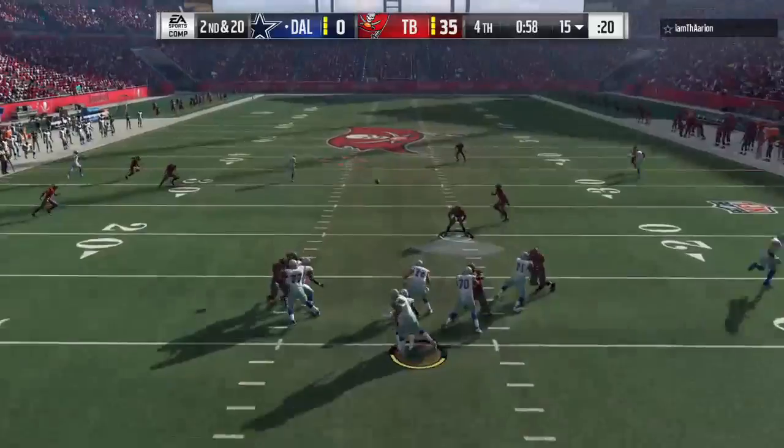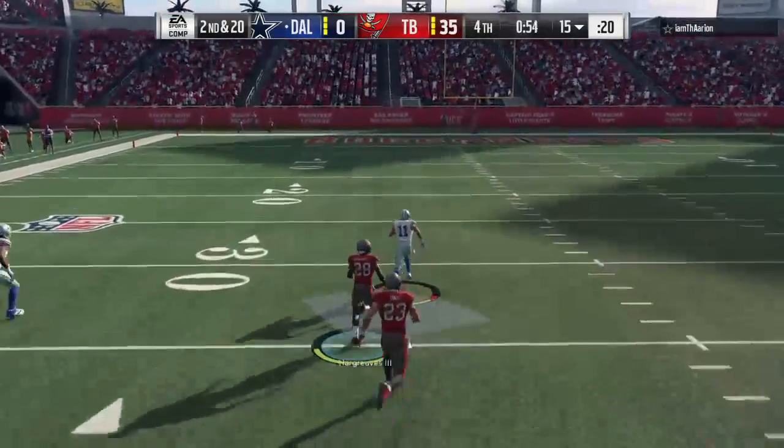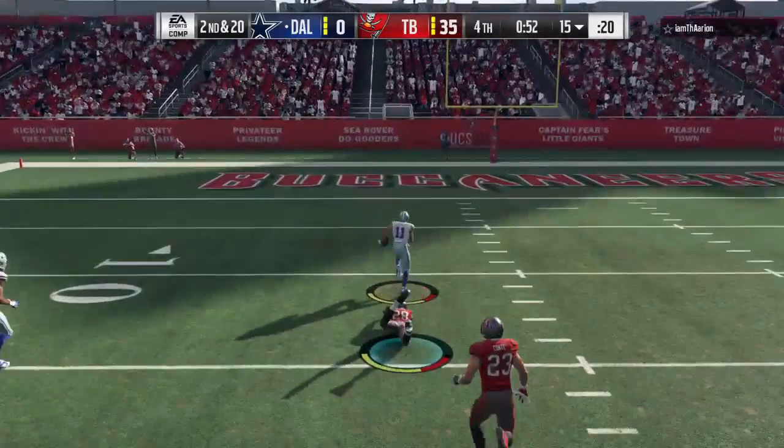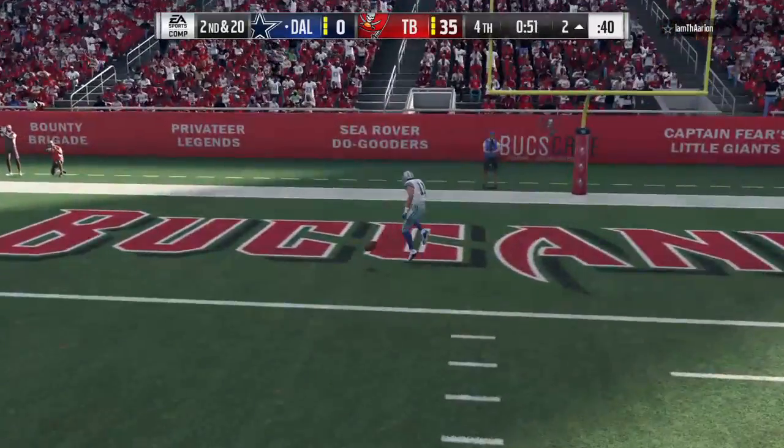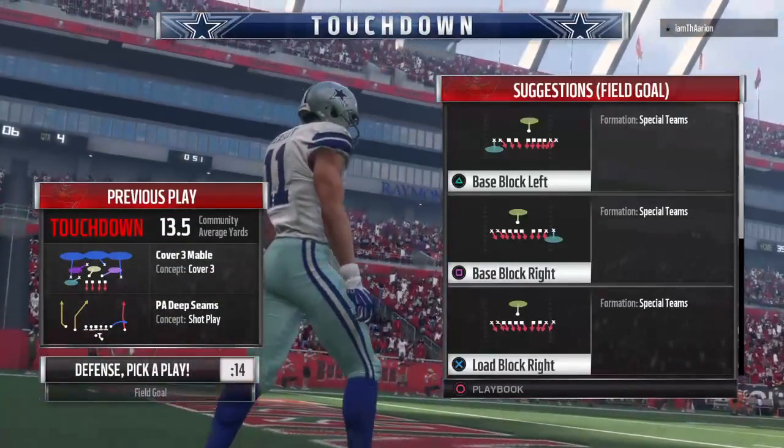Play action to Elliott. Here's Prescott. And Beasley with it over the middle. The 40, 20, 10. And he's across for the touchdown. Too little, too late. But he does get in for 6.